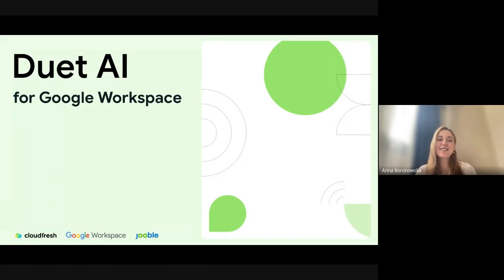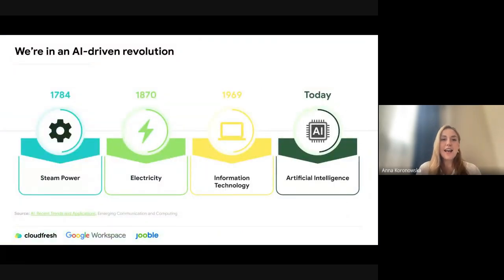to this AI aspect. So Duet AI, that's the name for the AI features that are getting implemented into Google Workspace. And I would like to start with talking a little bit about the AI-driven revolution.